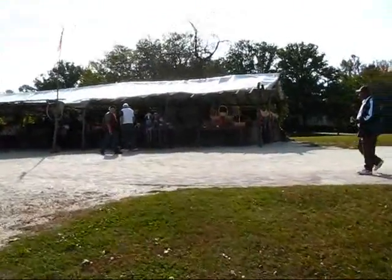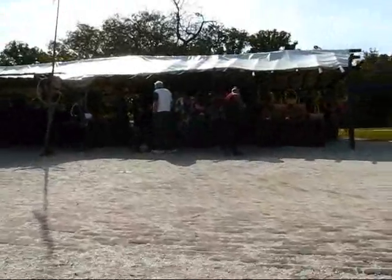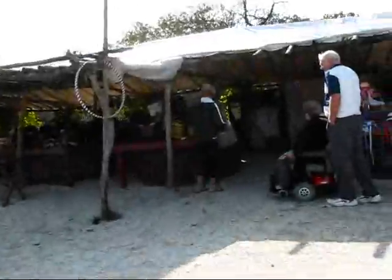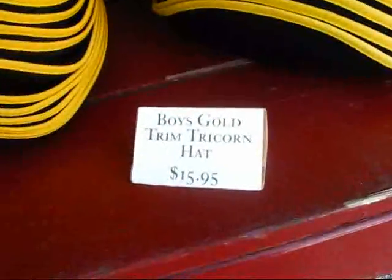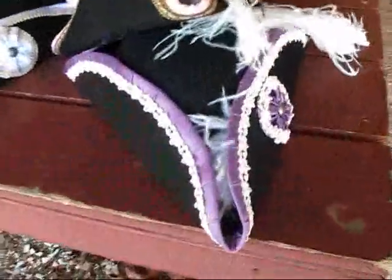This is an outdoor market that sells colonial-inspired merchandise, including baskets and these hats. They have a special name. Let me look it up now, what the name is. Boys Gold Trim Tricorn Hat. That's what they're called. Oh, these are even fancier. Gentleman's fancy hat. It takes quite an investment, $60.95 to purchase one of those.